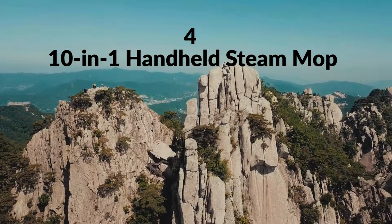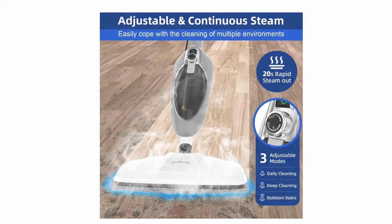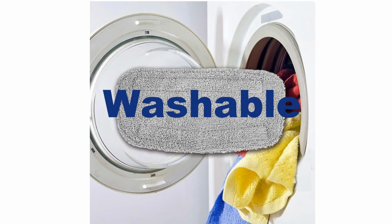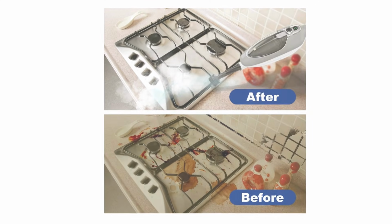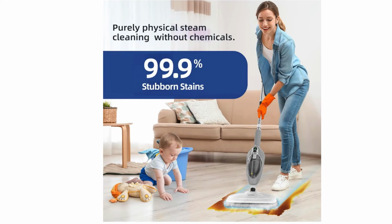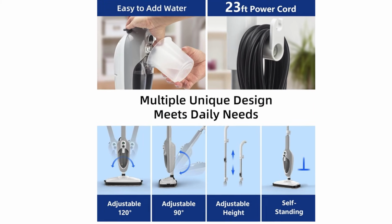This 10-in-1 handheld steamer detaches from its mop base to tackle countertops, windows, and even fabric. The versatility is the big selling point here, one machine doing several jobs. That said, build quality felt a bit more plasticky than the others, and steam output was weaker on the handheld attachment specifically. Good multitasker, not the most powerful.